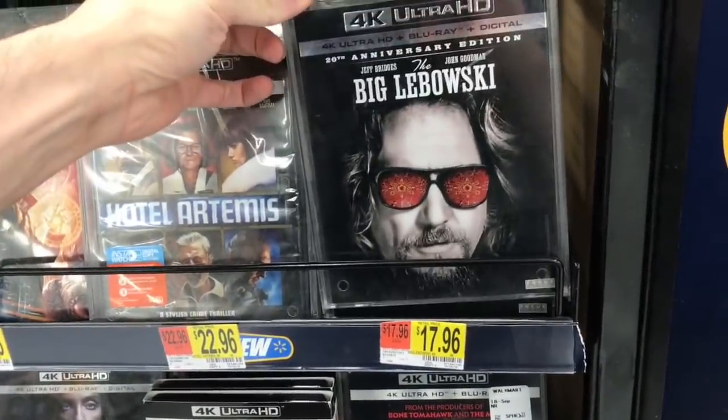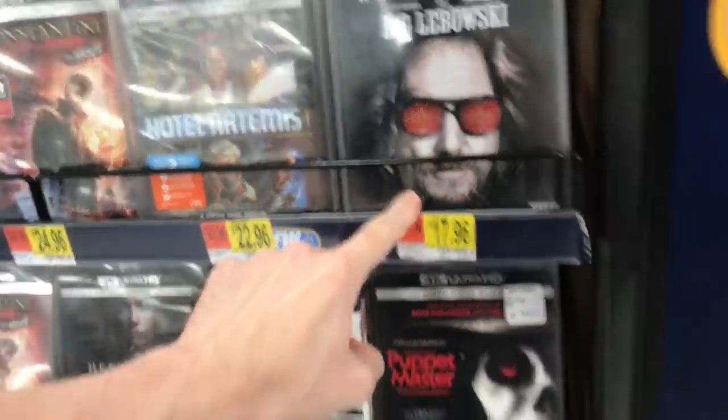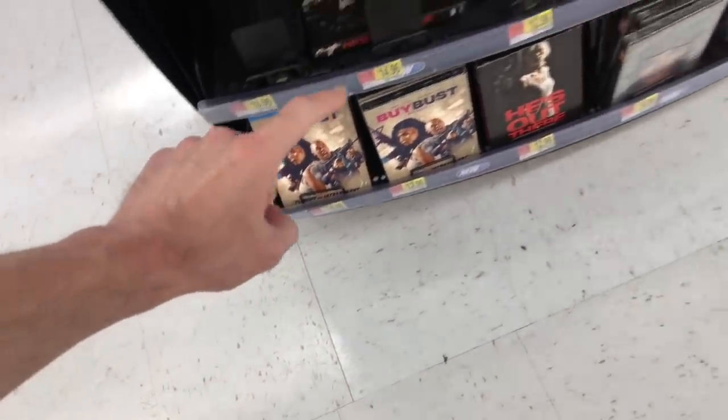The Big Lebowski came out today on 4K for the first time. That one's $17.96 for that one. Also over here, one of the other ones I didn't show was this one here, Buybust. That one came out today, and that one's $14.96. But other than that though, that seems to be all the stuff.